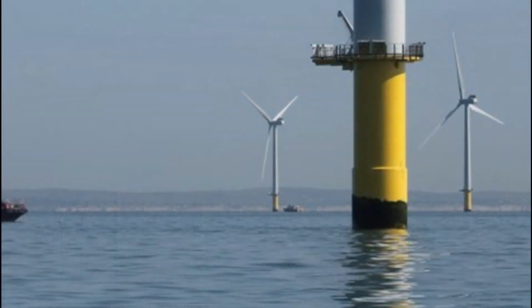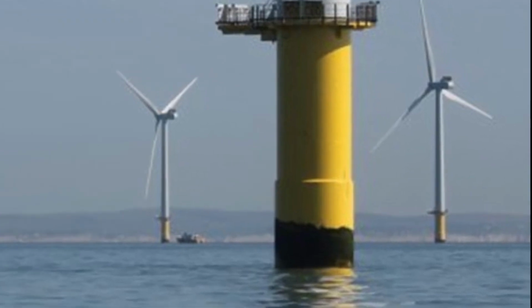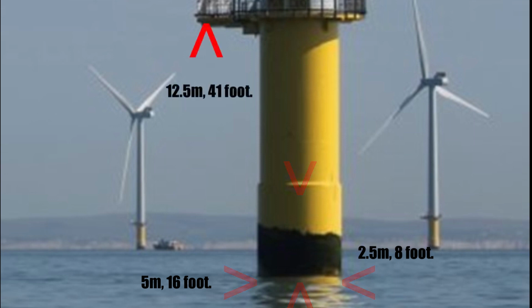The base of the turbines and the loading platforms are the observation's reference points. The base is 5 meters in diameter. The high tide marks on the bases are easy to distinguish on the yellow background. They come up from the sea about 2.5 meters. The loading platform is approximately 12.5 meters from its base to the sea below.